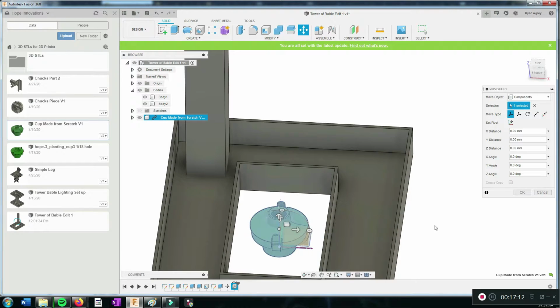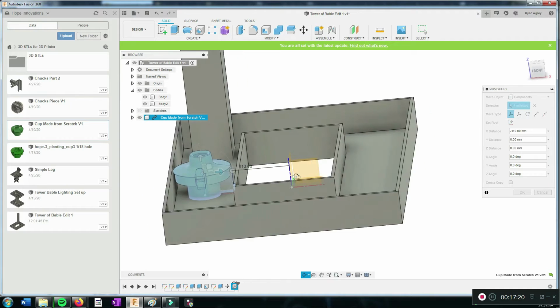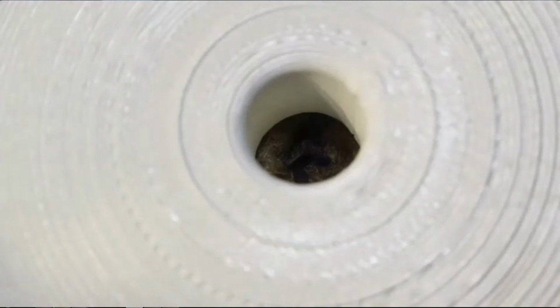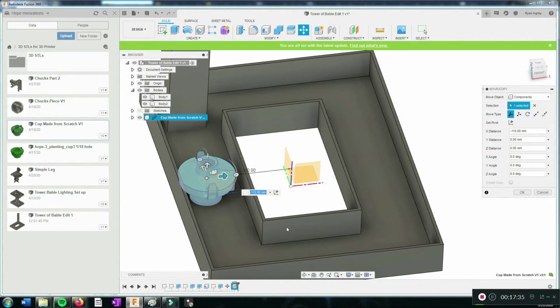Bear with me. So this is the cup design that we're going to be working with. This is the patented cup design. The idea here is that this utilizes NFT systems in hydroponics. Water flows around here, wicks up, and it causes the seed in here to germinate automatically without needing to transplant. That's the whole idea behind it. That's why we're using an NFT system.